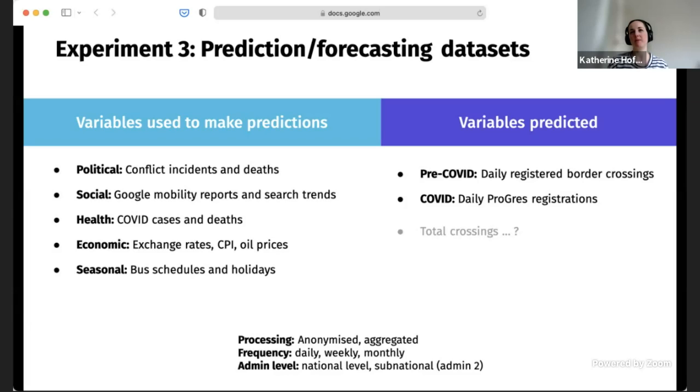So we imagine that these informal crossings will continue and are worth predicting, even separately from the question of what happens once the border fully reopens.